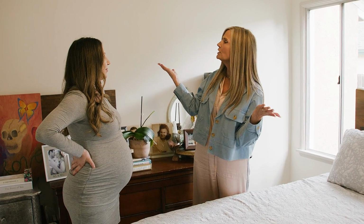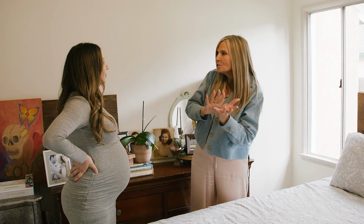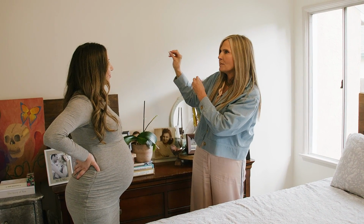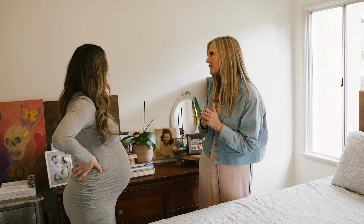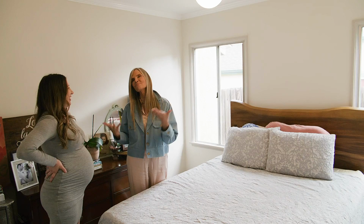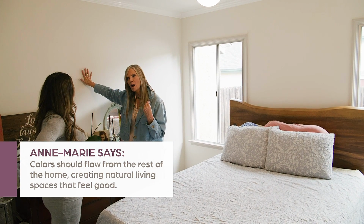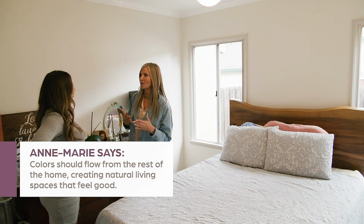Also, I think this isn't a bad color for a baby girl because blush with this kind of neutral toffee brown is kind of beautiful together, as long as you put enough of the blush in here. It'd be kind of fun. But I do like this already existing color. I don't have such a problem with that, but I love wall covering.